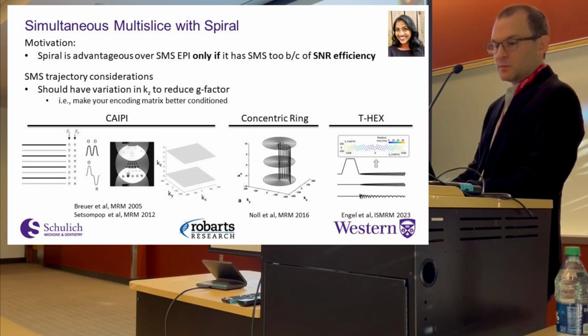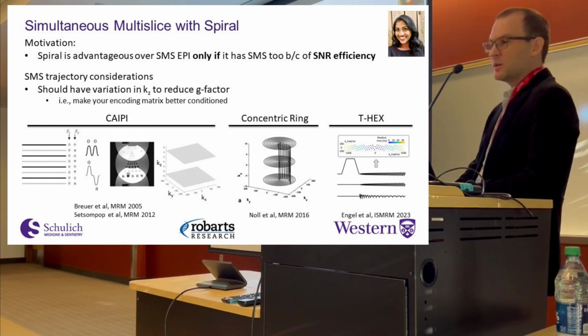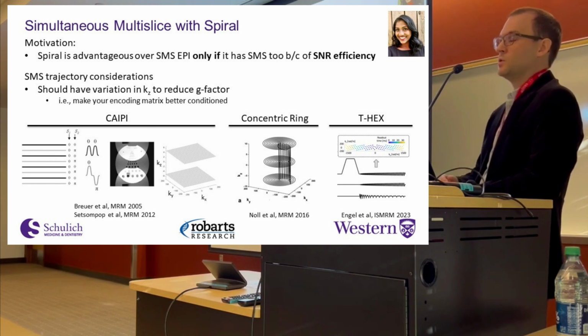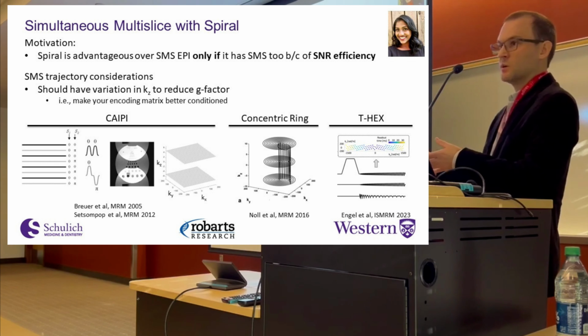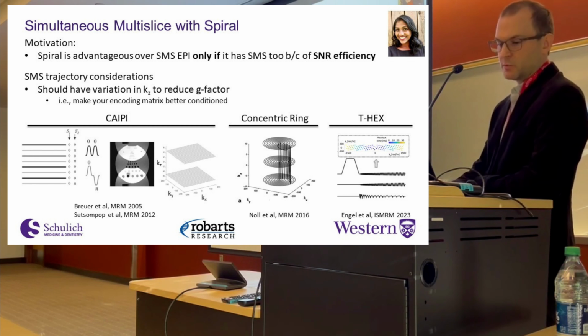Another thing we're working on is simultaneous multi-slice with spiral. I gave all those nice plots about the SNR benefits of spiral, but it's kind of useless if you don't do simultaneous multi-slice because of SNR efficiency. If you can, in the same amount of time, acquire 2 slices at once for little SNR cost with EPI, and you can't do that with spiral, EPI still usually wins, unless you're doing really high resolution at 7T. So we want to get this working well.